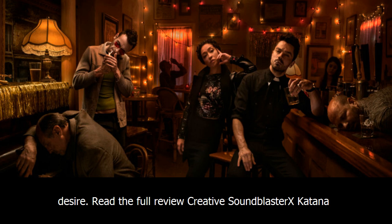In a love it or hate it move, the soundbar is also equipped with RGB lighting to take advantage of the current trend in PC peripherals, so you can have the northern lights erupting underneath your monitor if you so desire. Read the full review. Creative Sound Blaster Katana.